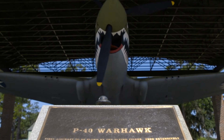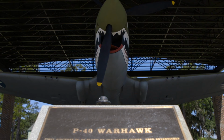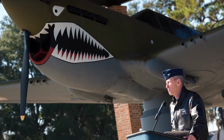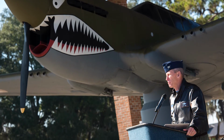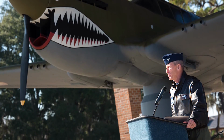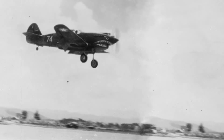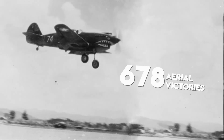Once England Air Force Base closed down, this aircraft was pulled off the pedestal, taken to Pope Air Force Base, where it sat on the pedestal from '92 to 2006. Then it was removed from the pedestal there and brought here to Moody Air Force Base to be the centerpiece and focal point of the George W. Bush Air Park.